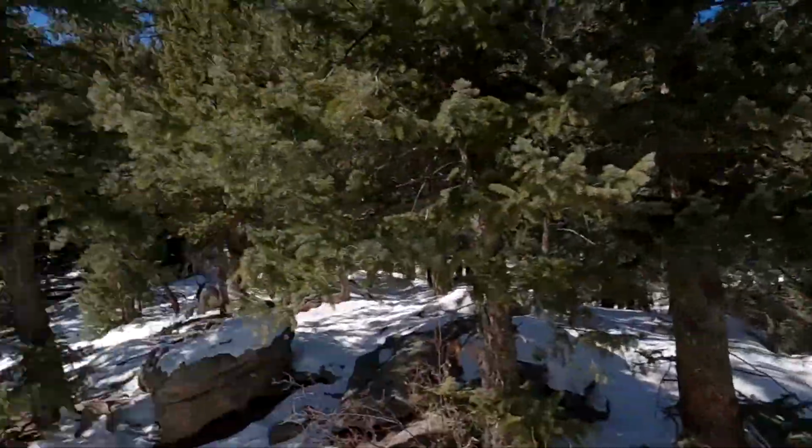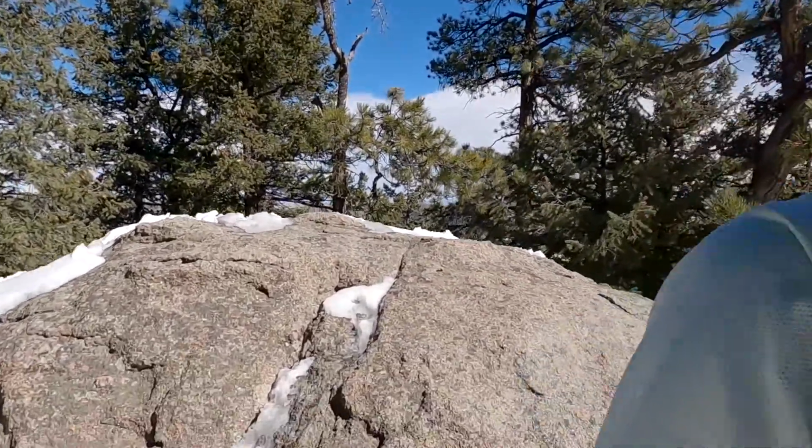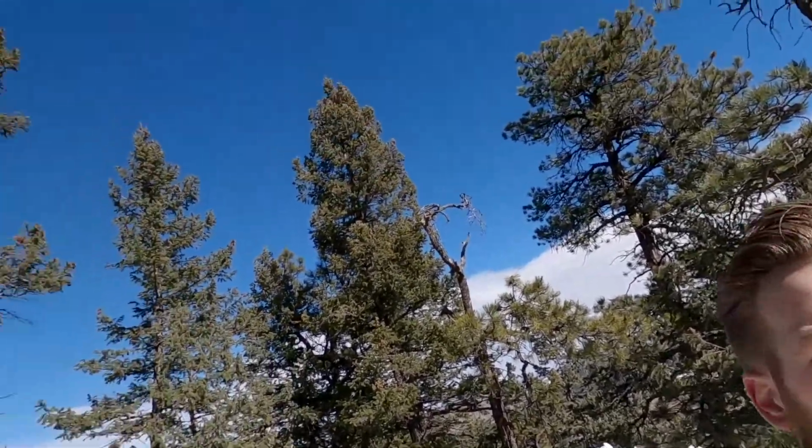So we're just about at the top, and I just saw this little trail. As you saw, I just came off the path. I'm like, yeah, I'll go over here, and a couple rocks are exposed you can sit on. It's kind of nice. It's not all covered in snow, so you can actually sit for a second. But look at that. Blue sky.